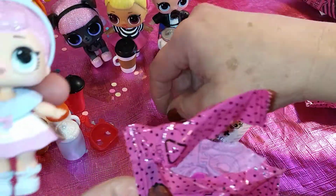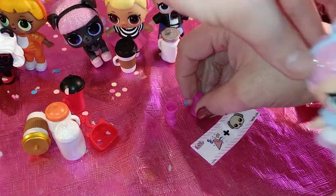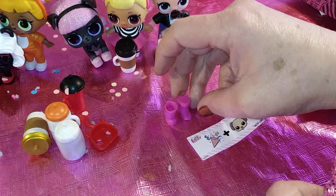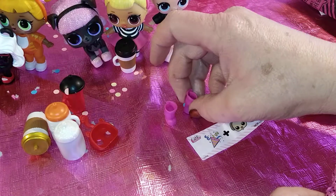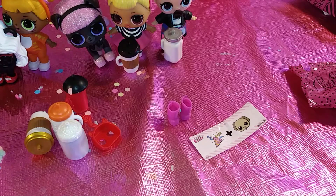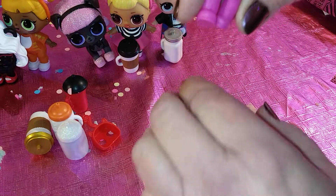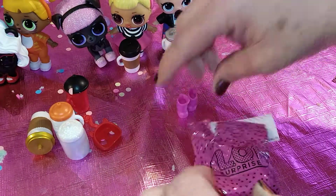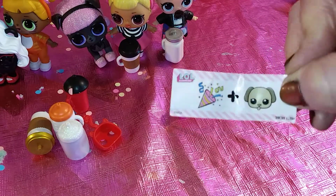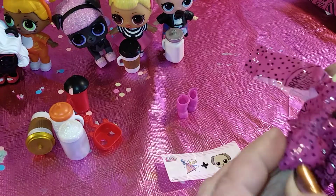All right. Oh my goodness, awesome. We have high top boots. Oh, isn't she pretty? Princess. How do you know? Well, she's not a maid. We got cute little pink boots. Oh, I think I know who we have. And it's a new one. She's a party animal. She's probably from the Glee Club. That's all the hints I'm giving you.